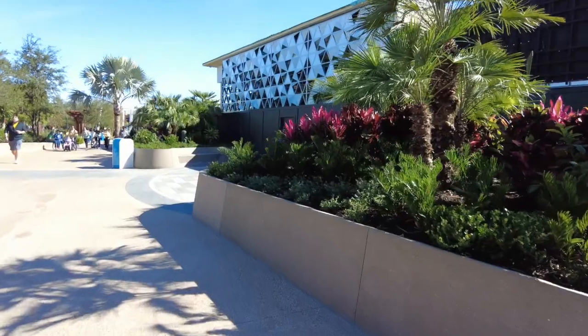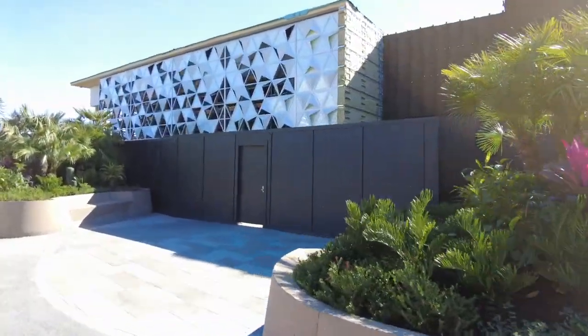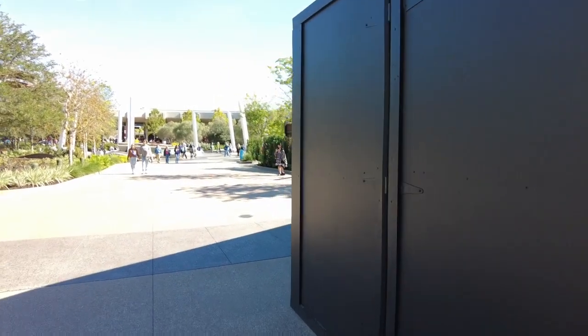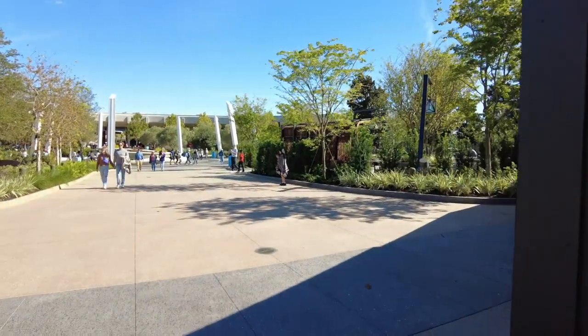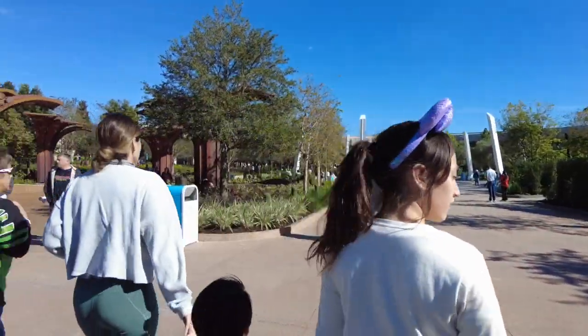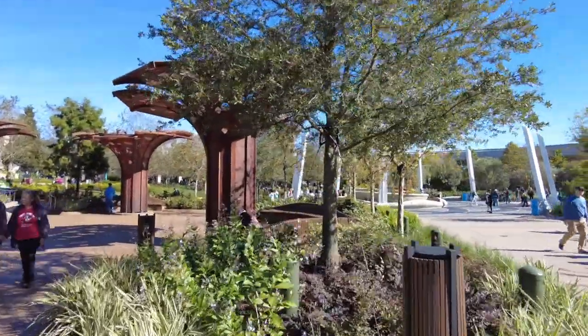So I am off to get some lunch because it's probably afternoon already. Still working on that over there. And we are going into the newest area, taking on a little tour. A lot less people than yesterday, which is nice.